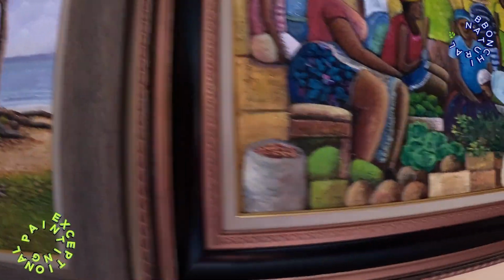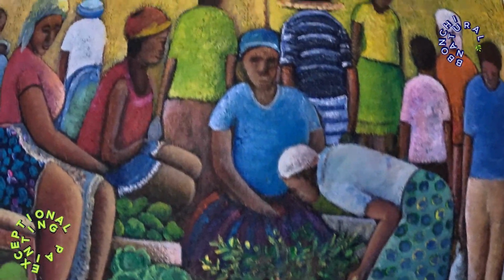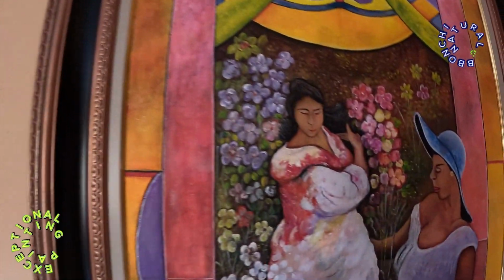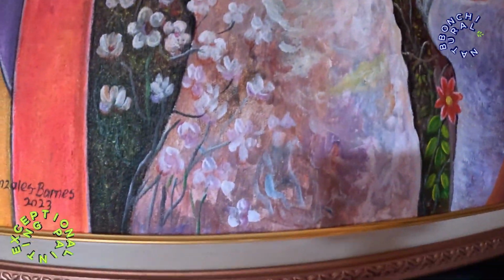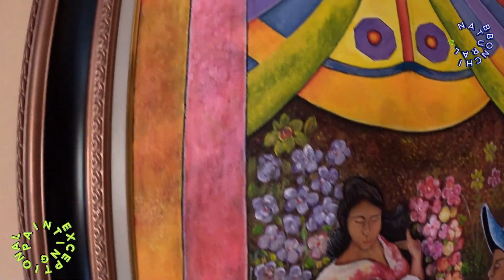And that is my husband's painting. Yes, that's one of his. That one is mine. It's a wedding. The lady just got married, and she and her friend go out and stand up taking pictures.